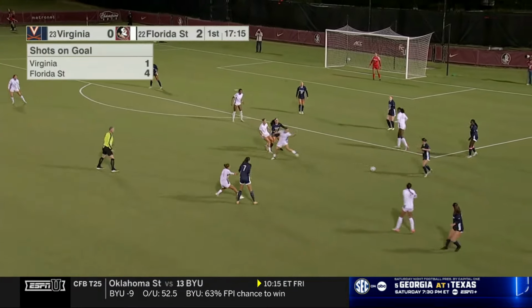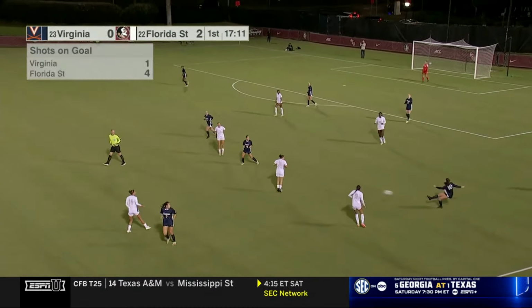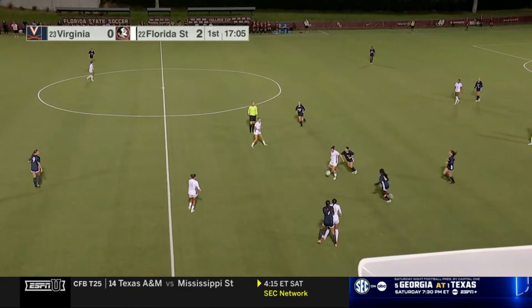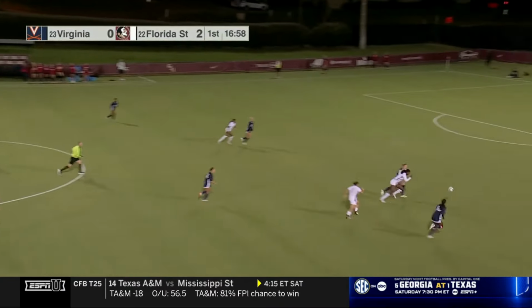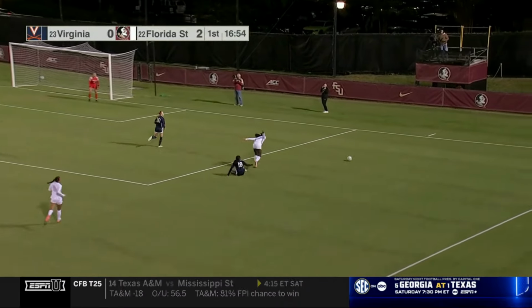And then you have the coverage defensively from Virginia, but they are under loads of pressure. Cagle deep in her own half. Again, there is the mismatch with McDermott higher up the field. Finding that space on the outside of the 3 center backs is going to be essential for Virginia to get any sort of foothold into this game. Right now, just can't find it. They can't find it quickly enough.